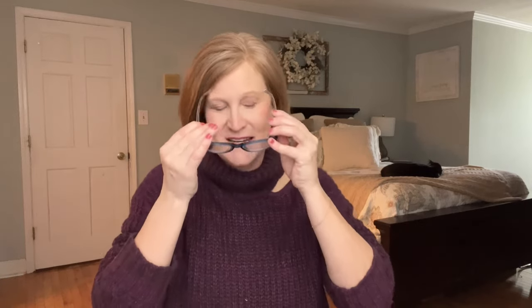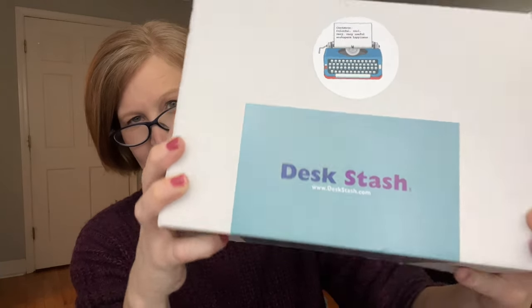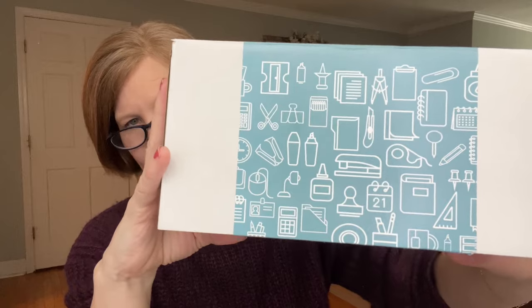I'm gonna grab my glasses and put them back on. I'm so excited to see what's in here. Another reason that I think we all like this box is its sense of humor. They take characters from their office and they just make them so funny and interesting. So this is what it looks like. It's got the little typewriter and then lots of little office icons around it. When you open it up, it looks like this.